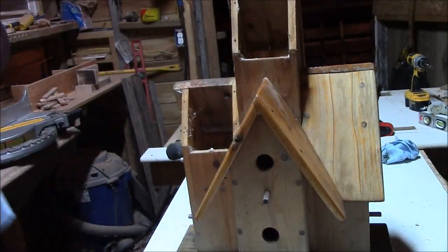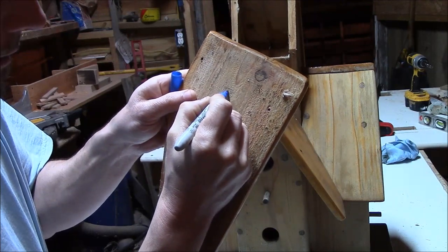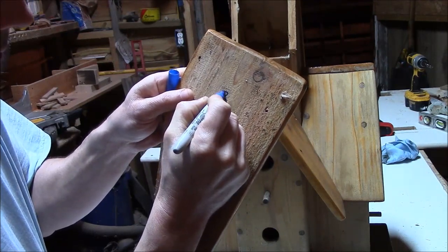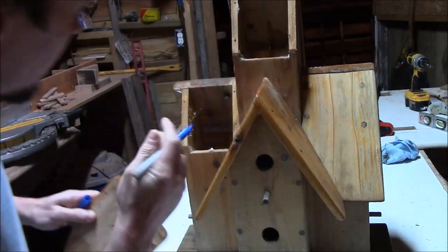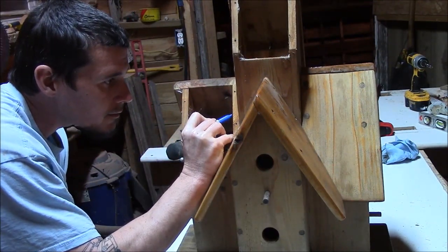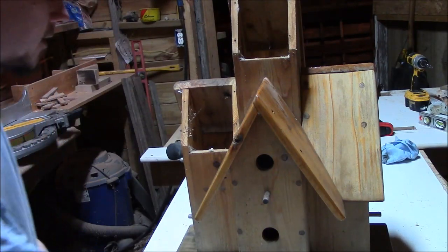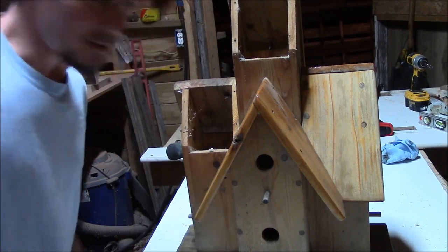There's a pin. So I'm just gonna write two right there. Number two. And number two right here. Two. Know where that goes. And this one.